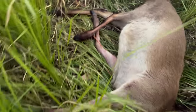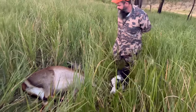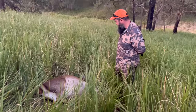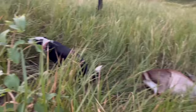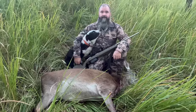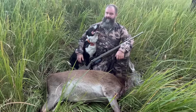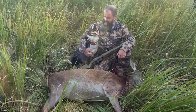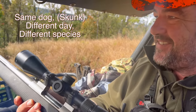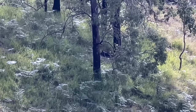He said Border Collies are hunting dogs, mate. Look at that. Tony's first deer. Well done. Well done, Skunk. Good shot, Tony. And a great find there from Skunk. Beautiful red horn. Put a hole in that one, please. I see how a sucker's under the tree.